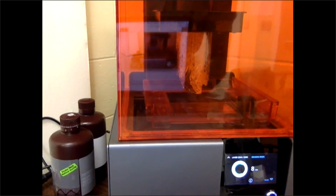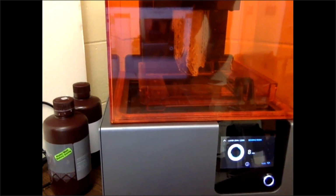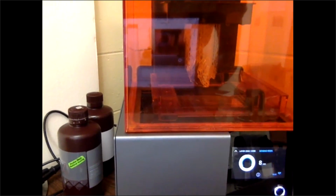Over here, we have the Form 2. And it's just finishing the last 8 minutes of an object printing right now. I don't know if there's a really good view to show this. But that'll be starting back up in a second. This object is 103 millimeters tall, and in that has 2,399 layers.